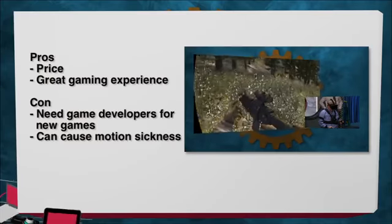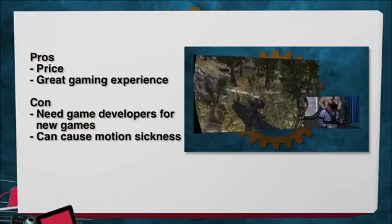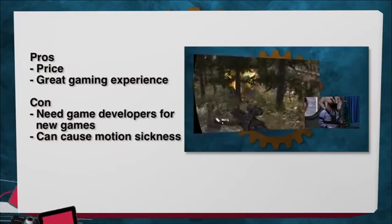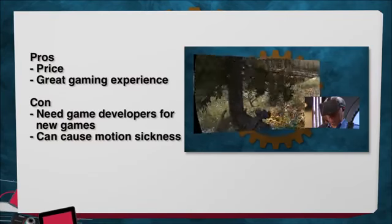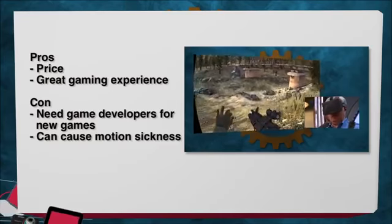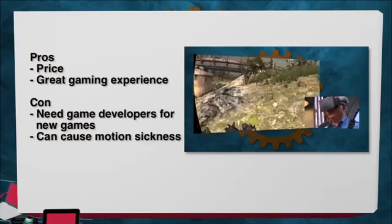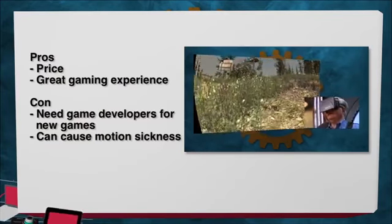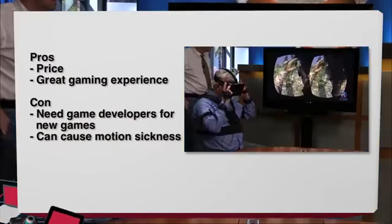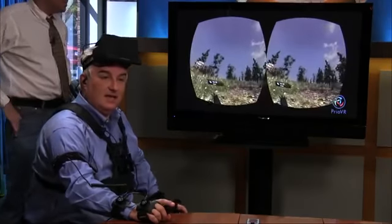All right. Pros. It's affordable. It works great. It's a really great gaming experience. It's making me queasy, but I guess that's something you get used to, right? The price is right. Cons, you know, you need games, and as soon as you get game developers working with this thing, I think this is going to be just huge. I am getting a little nauseous, so I'm just going to take my head off right now. That is a lot of fun.